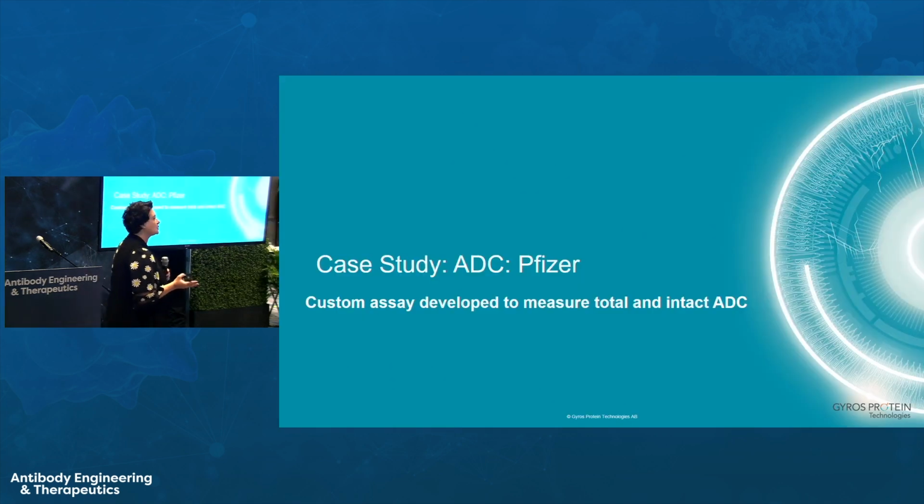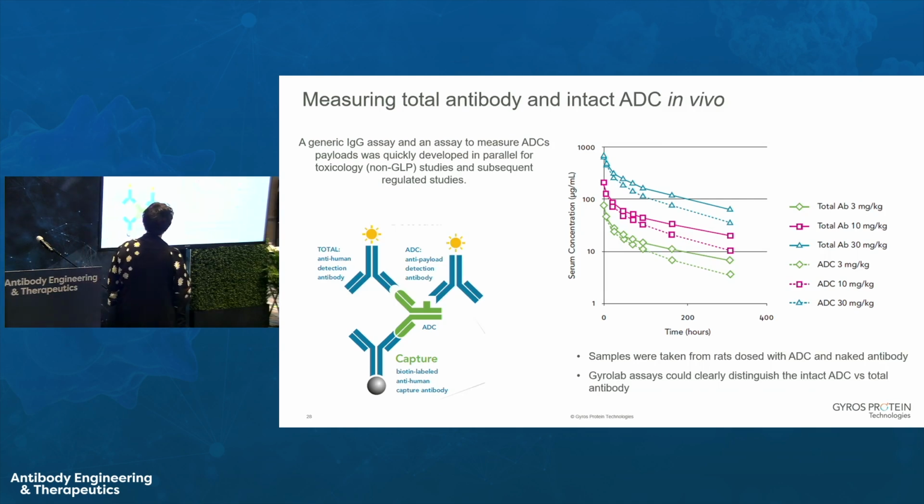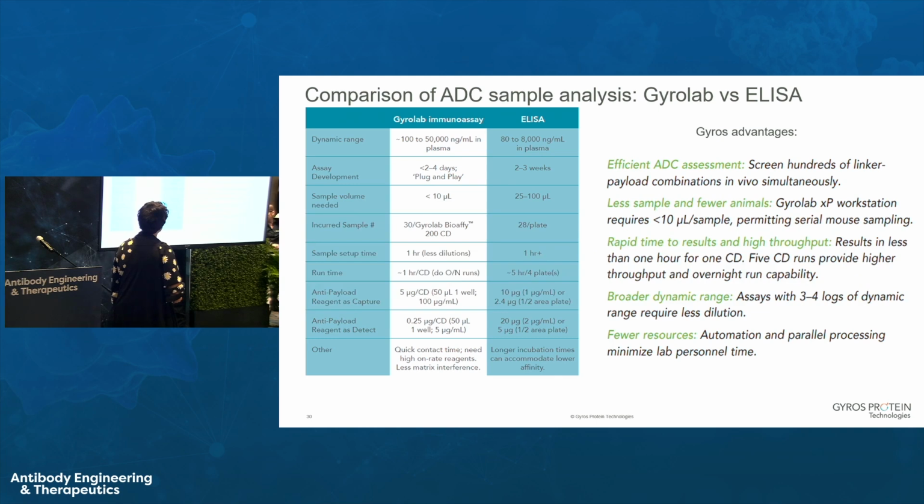More specifically, I wanted to take you quickly also to another case study of Pfizer. This was specific for ADCs. And the purpose of this case study was to develop an assay to measure the total and the intact ADC. Very briefly, this was the format that they used and that we used. Biotin-labeled anti-human capture antibody, two different antibodies for the detection, one total anti-human detection, and one specific for the payload. Results over there, you can see the difference between the total and the ADC, right? So measurement. This was a toxicology study, so higher concentration of analyte.